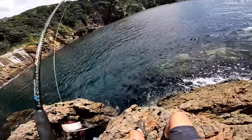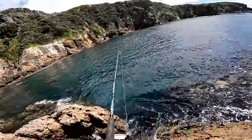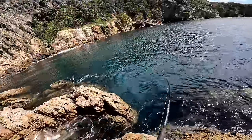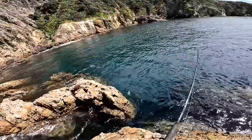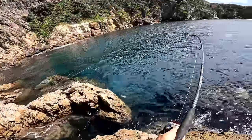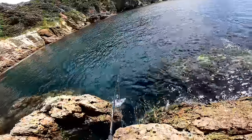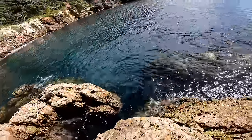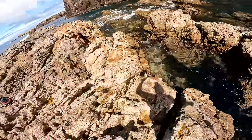Oh, I had a fish on, I didn't even know it. It had just eaten it and was sitting on it. Well, how about that, eh? First fish for the morning. What's it gonna be? A snapper, of course. What else would it be?